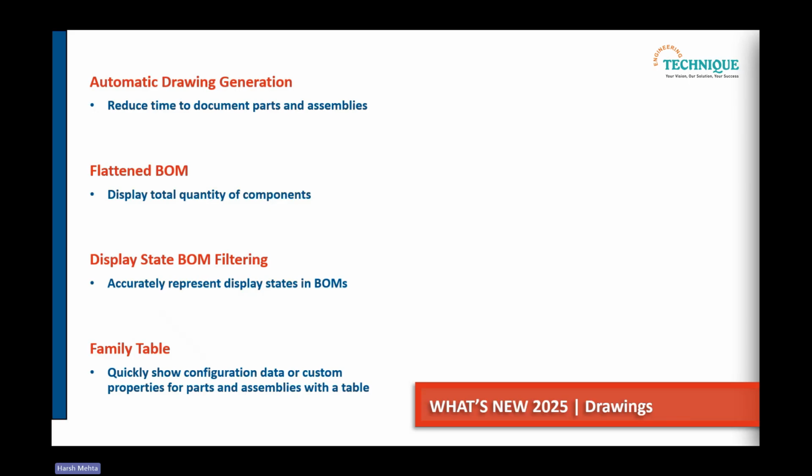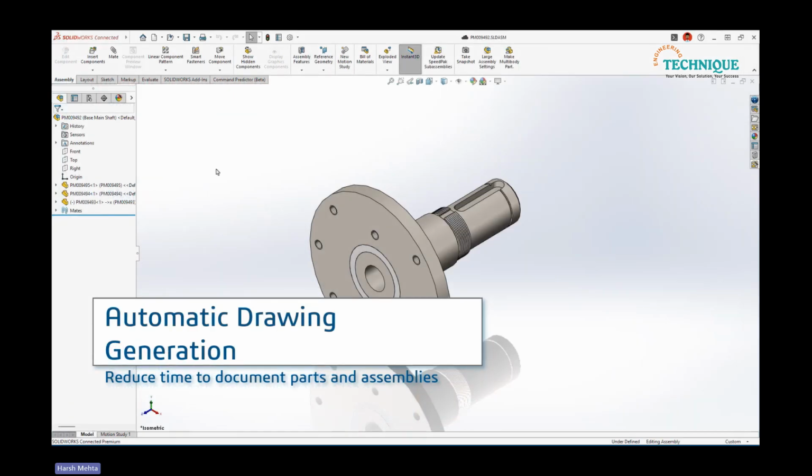It is like creating a configuration table, so that the part is derived and we can see how many configurations are created with the particular part. Okay, so first of all, it is automatic drawing generation.